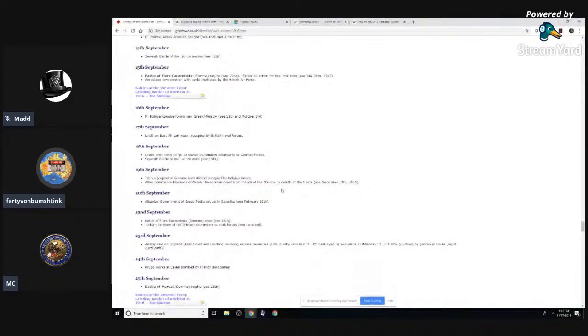And by the Battle of Cambrai, that effectively did. A new Greek ministry is instituted. Lindi on the East African coast is occupied by British naval forces. The Greek 4th Army Corps at Kavala surrenders voluntarily to the German forces. And the 7th Battle of the Isonzo ends.